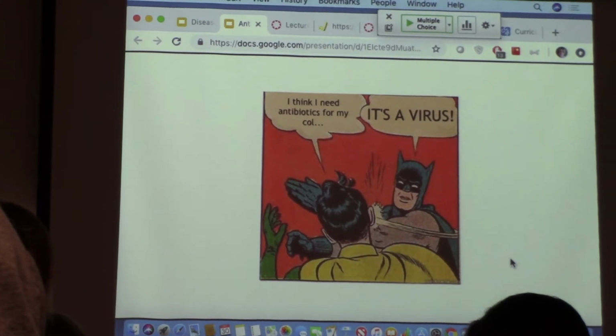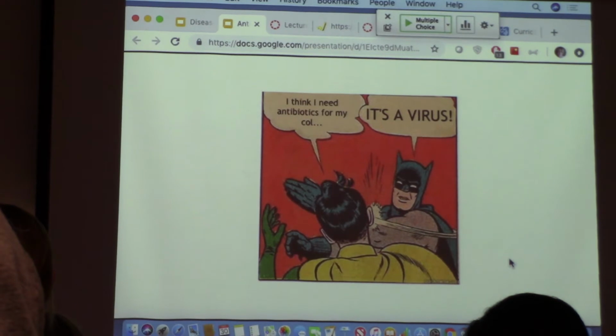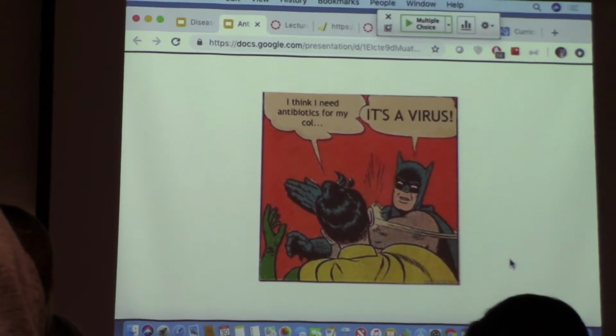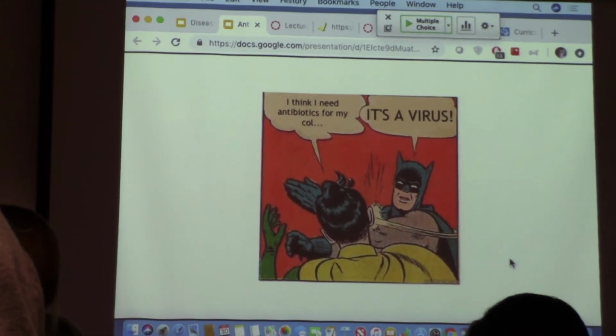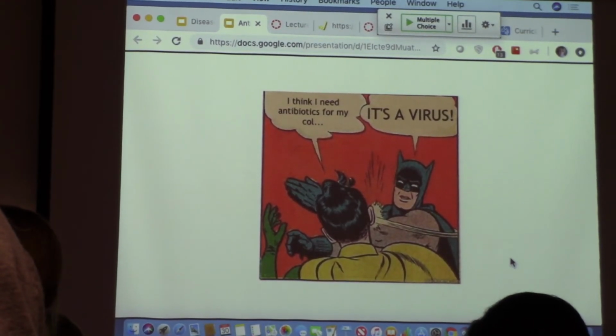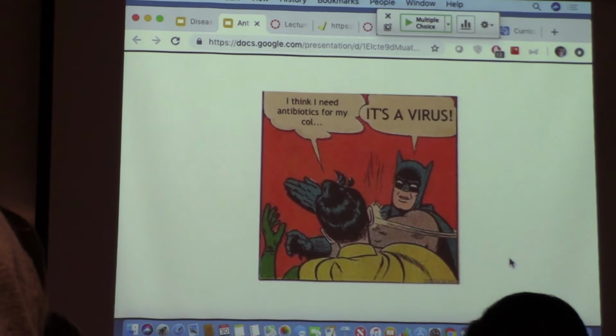It can take a while. A lot of times when I get a cold, I'll cough for 2 months. It drives everybody crazy, but I get really irritated easily. But it's not because it's a bacteria. And I'm trying hard, though I'm not sure how successful I am, to convince you that you really don't want to take antibiotics unless you really need them, because they do more harm than good if you don't need them.